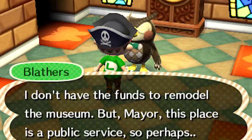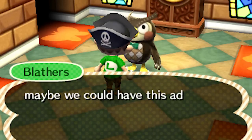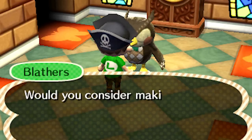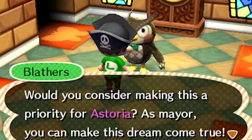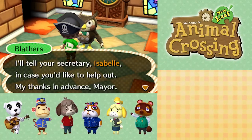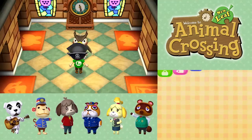But, Mayor, this place is a public service, so perhaps maybe we could have this added to the list of public works projects for this town. Would you consider making this a priority for Astoria? As mayor, you can make this dream come true. I'll tell your secretary Isabel in case you'd like to help out. Thanks in advance, Mayor. Well, you're welcome.